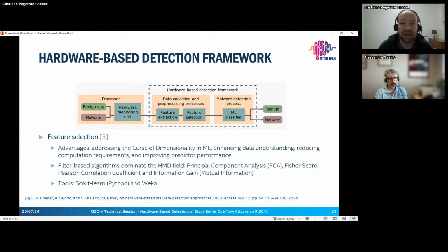About the feature selection, that is the second block in the data processing from the hardware side. The feature selection itself brings some advantages: it addresses the curse of dimensionality in machine learning, enhances the data understanding, reduces the computational requirements, and, of course, also improves the predictor performance.